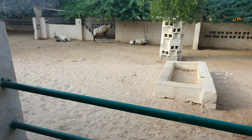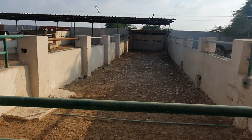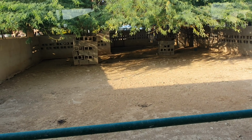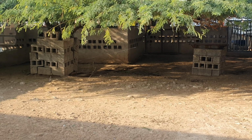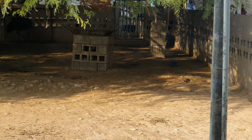This is an indoor habitat for the Oryx. They even have animals here, by the way. That's good. Arabian Oryx. This is an ostrich, but I don't see them at the moment. Okay, they were right here. Maybe we can spot them outside. Okay, look at that. We have emu.